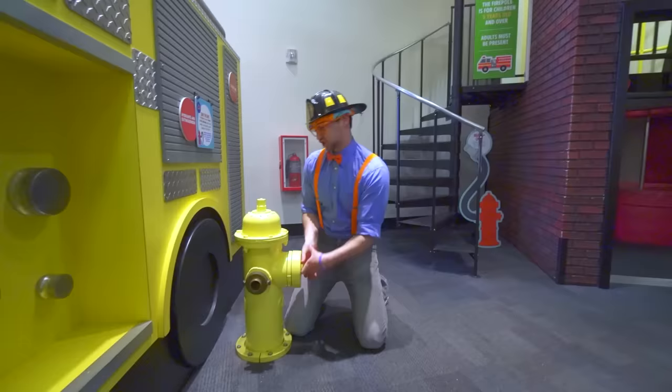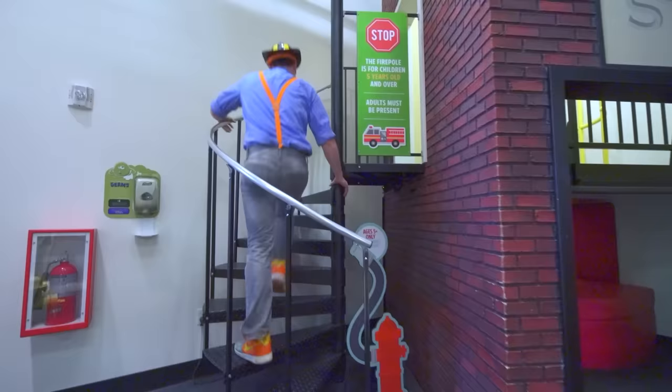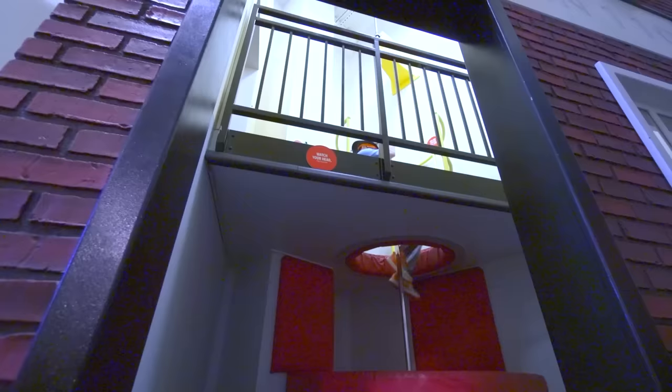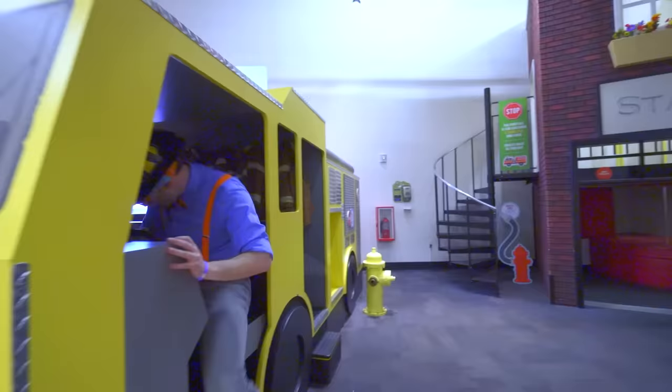We're all hooked up. Let me go inside real quick. Hello down there! And look, it's a fire pole! Ready? Whoa! Gotta go get the fire! There's a fire, come on! Get inside! Okay, here we go!